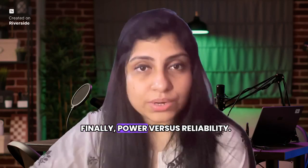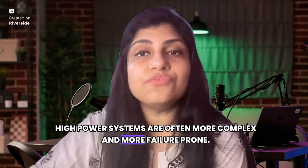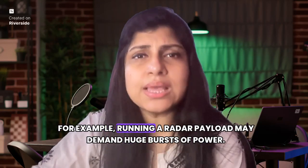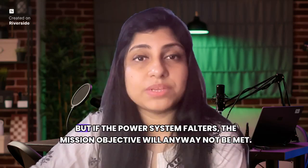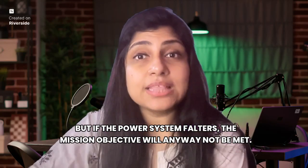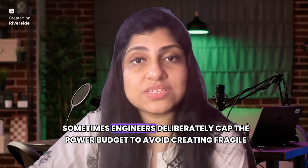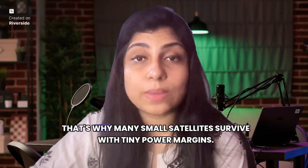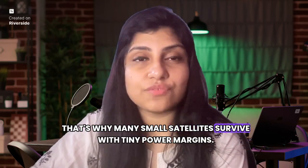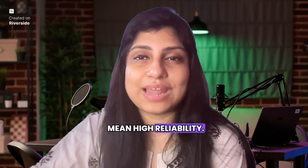Finally, power versus reliability. High-power systems are often more complex and more failure-prone. For example, running a radar payload may demand huge bursts of power, but if the power system falters, the mission objective will anyway not be met. Sometimes engineers deliberately cap the power budget to avoid creating fragile systems. That's why many small satellites survive with tiny power margins. Simplicity can mean high reliability.